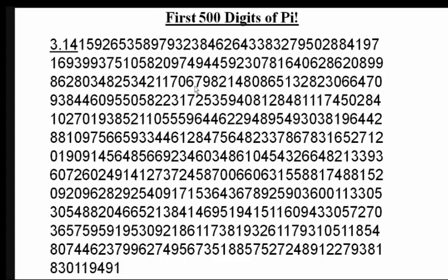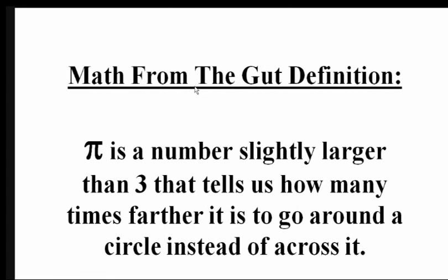So in my mind, the important thing is to remember, not just remember, but to feel the math from the gut definition of pi. And that is that pi, it's a number, it's a little bigger than 3, and it tells us how many times further it is to go around a circle instead of across the circle. And that's going to be true of any size circle.